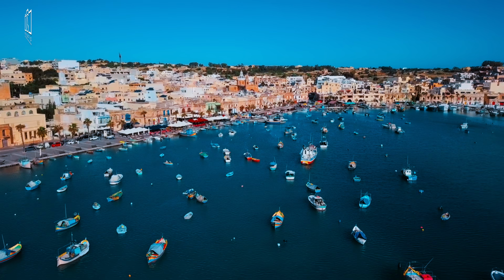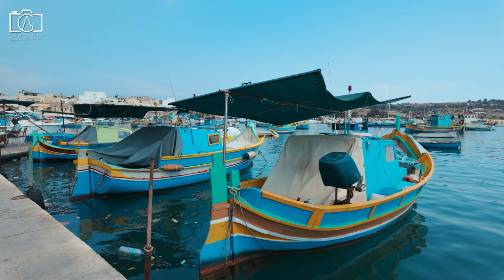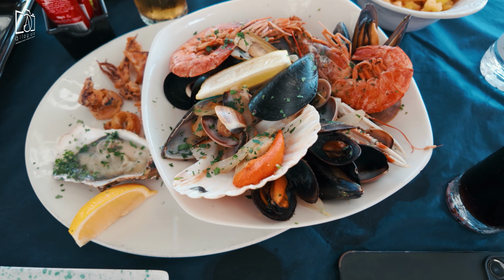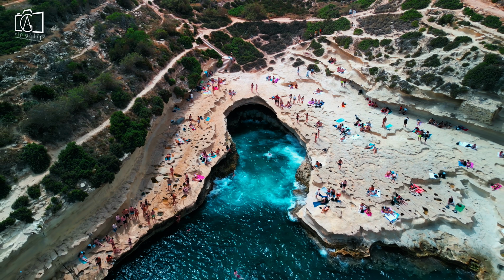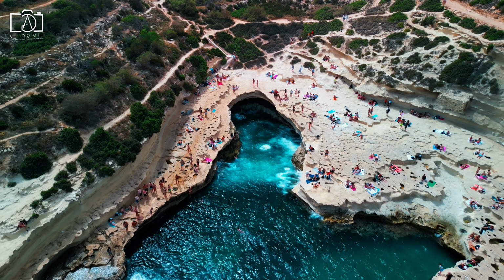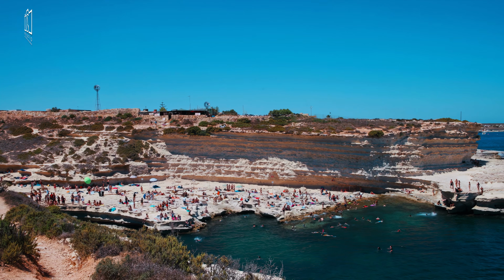A trip to Marsaxlokk fishing village was a vibrant experience, where I saw traditional Maltese luzzu boats, enjoyed fresh seafood, and wandered through the Sunday fish market. Not far from Marsaxlokk, St. Peter's Pool provided a perfect natural swimming spot, where I took a refreshing dip in the crystal-clear waters.